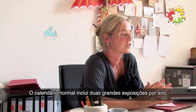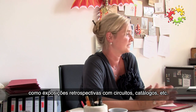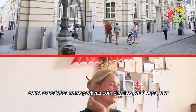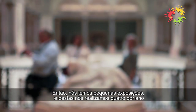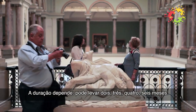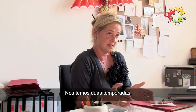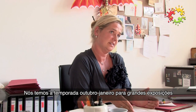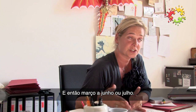The normal calendar is 2 big exhibitions per year, like retrospective exhibitions with a circuit and a catalogue, yeah. And then we have small exhibitions, and there we have 4 per year. And this depends. It can take 2, 3 months, 4 months, 6 months. We have 2 seasons really. We have the October-January season for the big exhibitions, and then March until June.